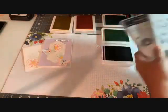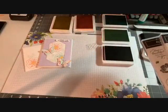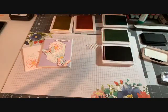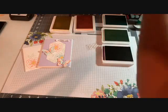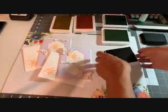I used the Butterfly Gala and the Floral Essence to make this card. And I love the butterflies with the flowers. Just so pretty. Let's see, where's our other card? Here's this one. Let me move these out of the way now and close my ink up.